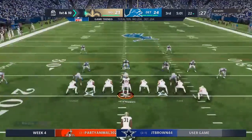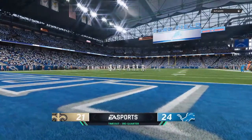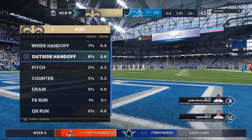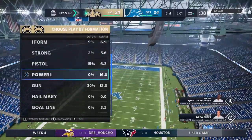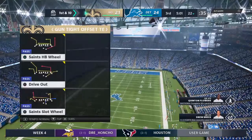The Saints offense on the field, ready to get their drive started. And now the Lions are going to stop us momentarily as they call a timeout. It's just their first, so 2 remaining as they burn one here in this third quarter.